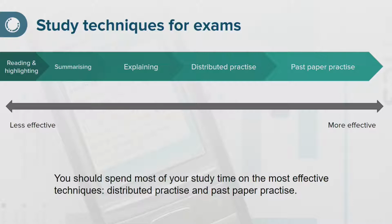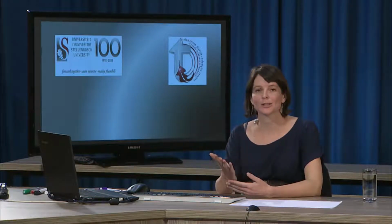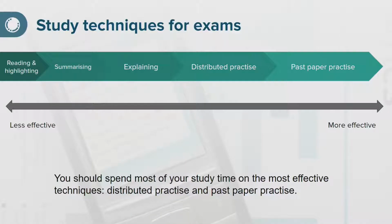We have reading and highlighting, very nice and easy to do. Summarizing, which is you're making notes of important concepts, maybe things you need to memorize. Explaining, so that means explaining ideas either just out loud, you can even do it to yourself, just talking through an idea, or talking to friends. Study groups are a really good way to do that. So we're getting to more effective techniques up to explaining.